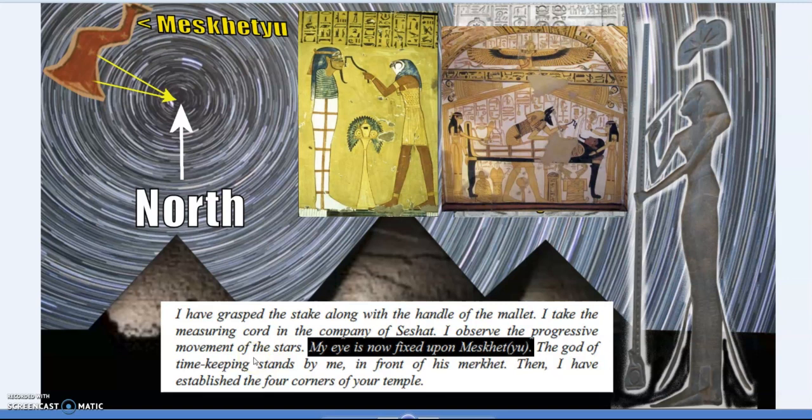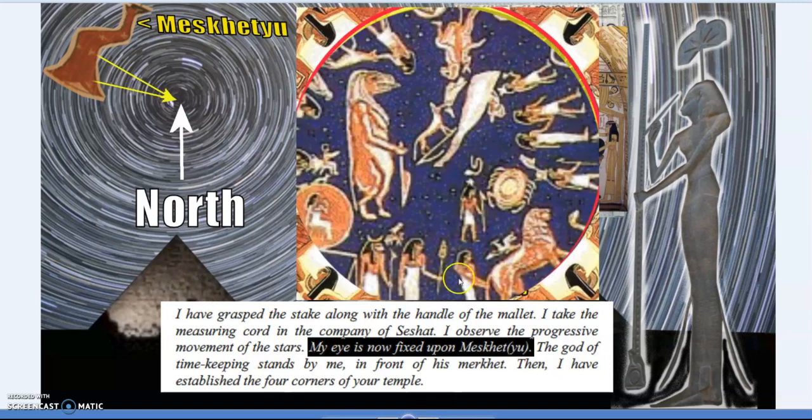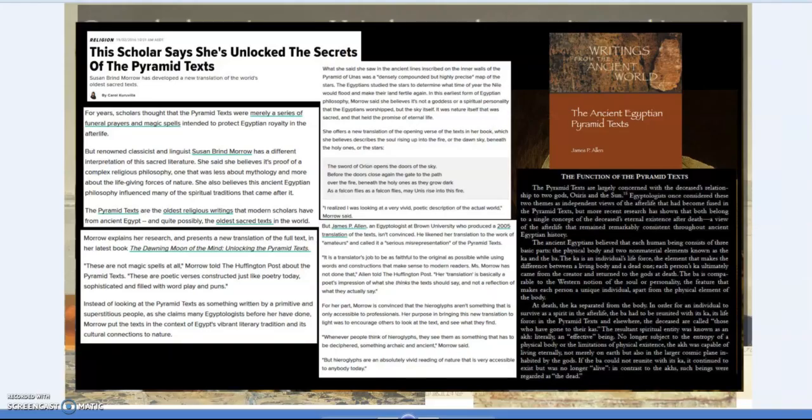I think it's a translator's job to translate, not to translate to make it understandable to the modern audience, because then you're going to exclude this astronomical information, and then you're going to put it in a purely religious sense. And so from the earliest records to the later records, such as the Dendera Zodiac, the hippopotamus tethered to the Meskhetyu, the North Star, and those same things, it's all there.